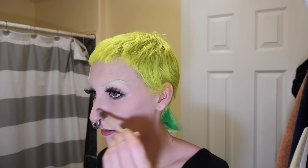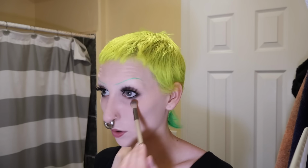I'm going to go in with a smaller brush and set the creases around my nose. I put a lot of powder around my nose because it creases so badly. And I'm just going to drag it underneath my eyes to further blend out the black eyeshadow look I've got going on. And then I take even more powder and I put it in my smile lines. I pack it on right here.